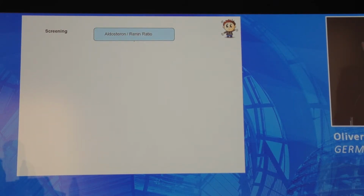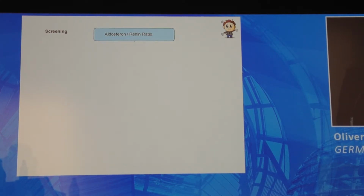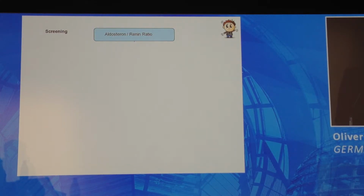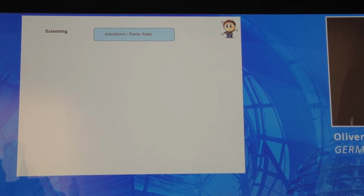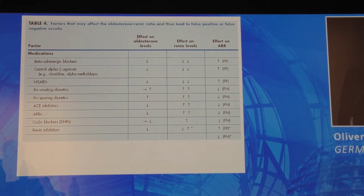So practically, you have the first step. You have to screen, and not screen by potassium, because as I said, most cases are bilateral and they go with normal potassium. So the first screen, aldosterone to renin ratio. But then you have to be careful because lots of drugs we are using are interacting with the aldosterone, with the renin. So there are some of the drugs shown here, in particular the sympatholytic drugs, the beta blockers.